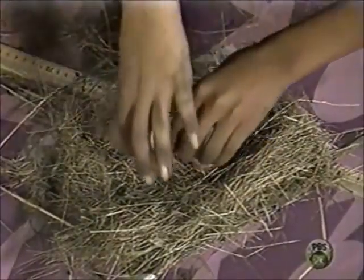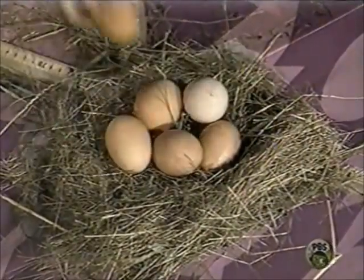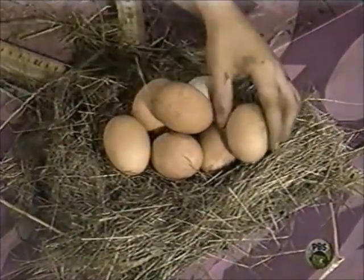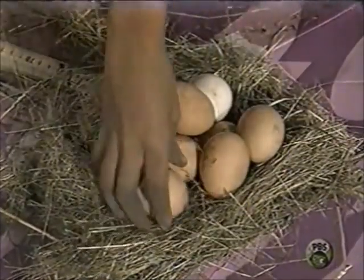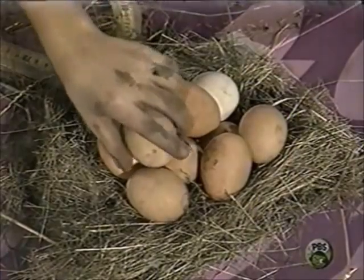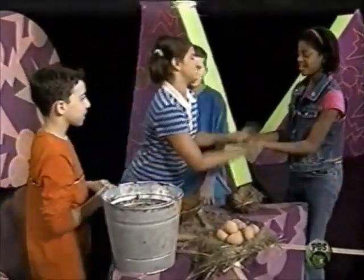One, two, three, four, five, six, seven, eight, nine, last one, 10. Good job, you guys. Dad, do you want to go touch yours out?